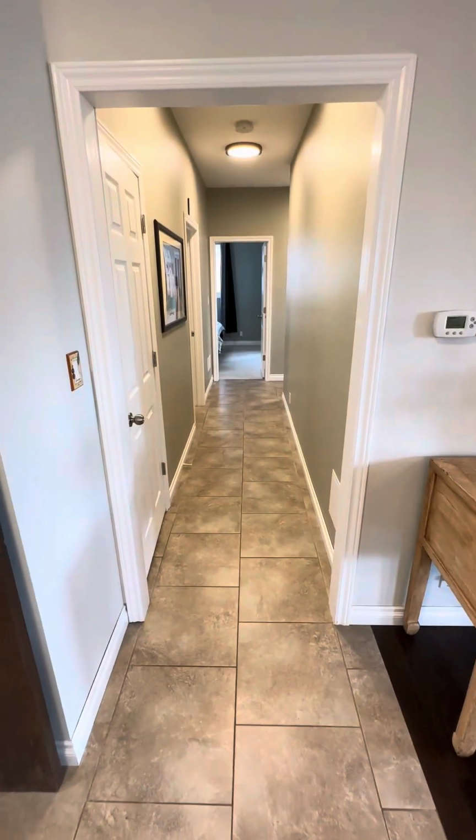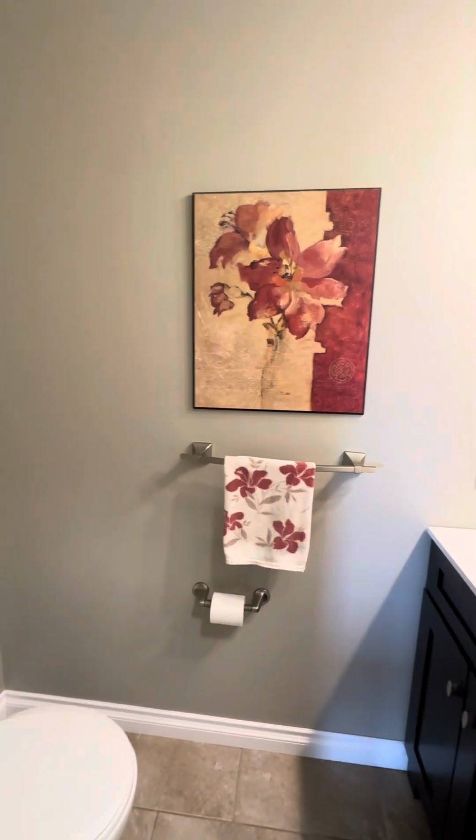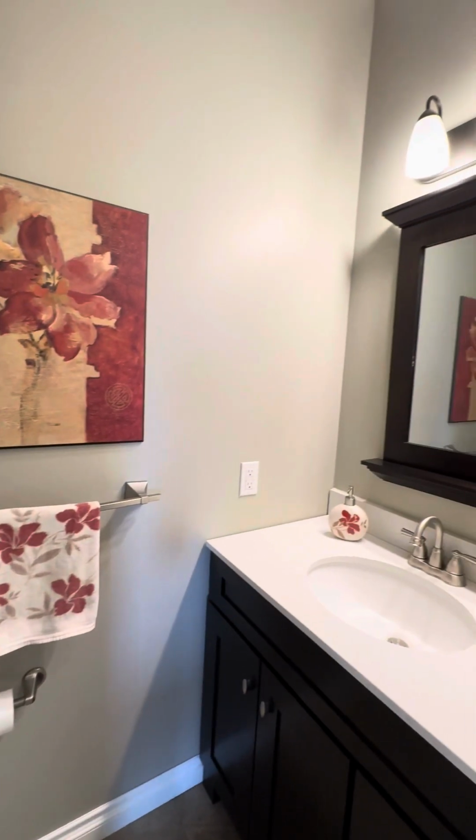In addition, your formal dining room and elegant great room with vaulted ceiling are bathed in natural light from the stunning front window.